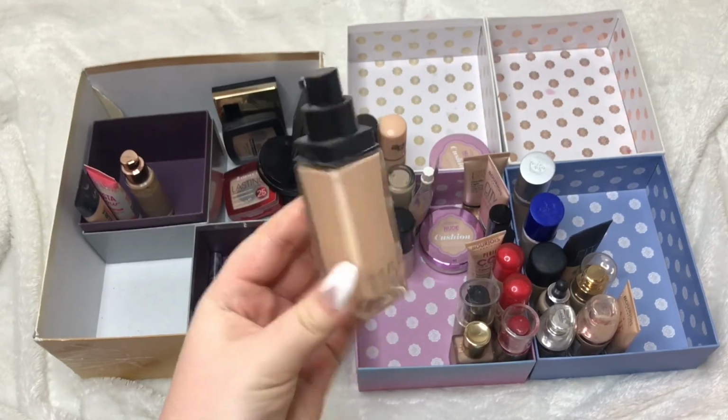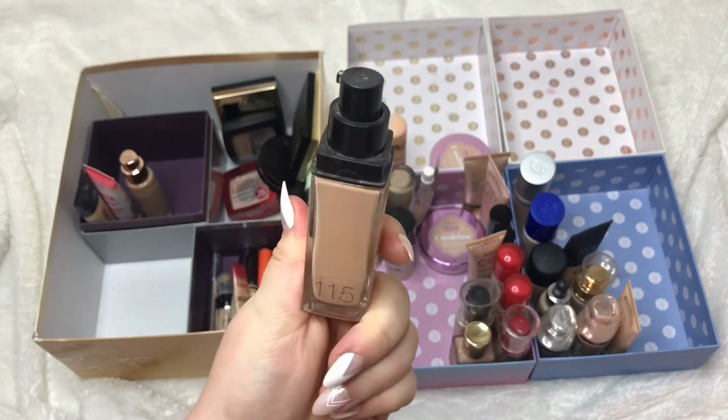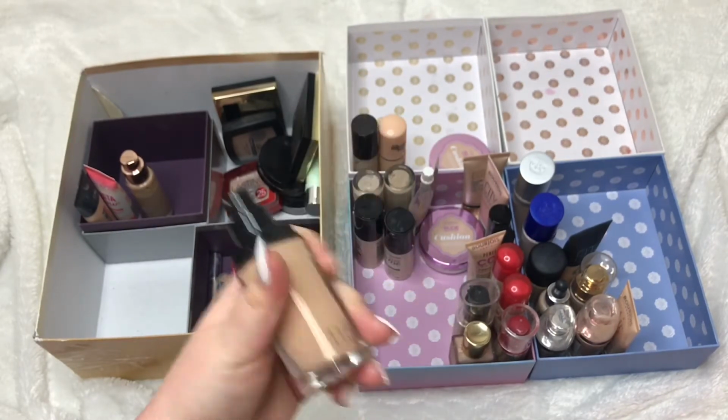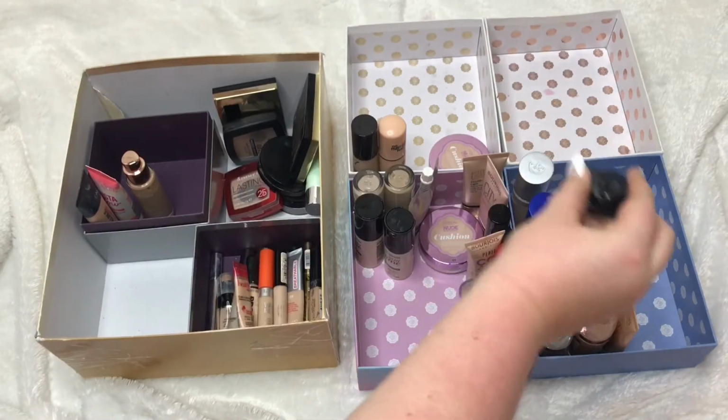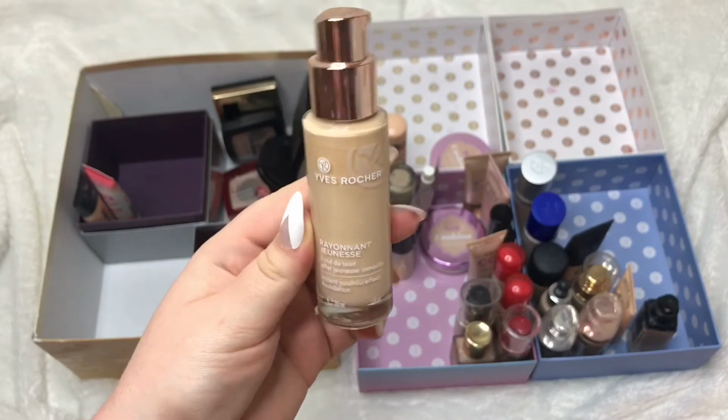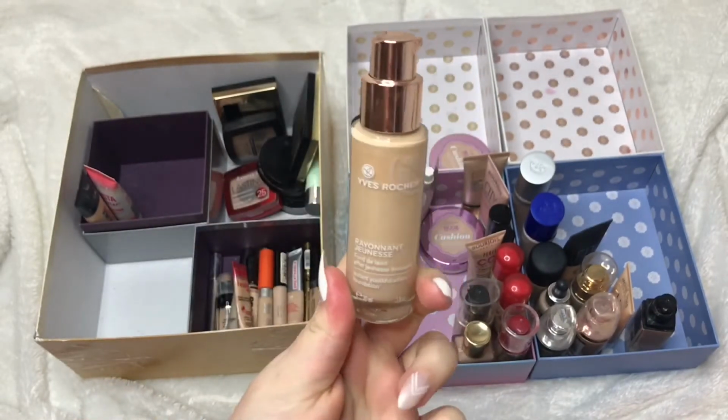I have the Maybelline Fit Me foundation in 115. I used to absolutely love this and I stopped using it and I can't really remember why, so I'm gonna put this in the testing pile and see if I can rekindle my love for it. I also have the Yves Rocher Instant Youthful Effect foundation in beige, number 100.